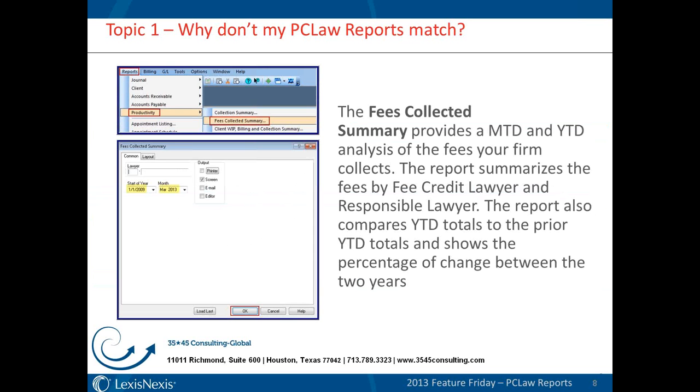The fees collected summary gives you a month-to-date and a year-to-date analysis. So that is definitely focused totally on the date of collection. And if you go through your productivity fees collected summary, then you're going to put in your starting and your ending date. It will allow you to put in an actual date, or it'll allow you to select the month. Either way, it's going to assume that it's going to be a complete month.